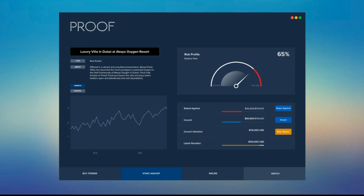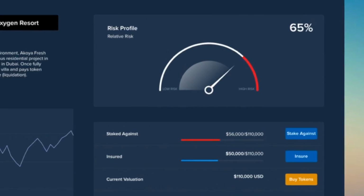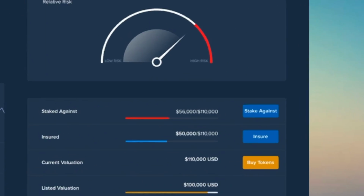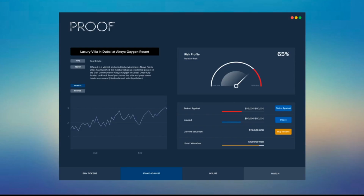Now, how is this calculated? Well, the first thing is you'll see here there is a staked against section. The staked against section means that you probably live close by the villa, or you're familiar with the regulations, you know if this is legal or not, you know if the person owns it or not. And if you believe they don't, and you think they're not going to be able to meet their minimum obligations to pay dividends or whatever they set as the minimum expectation for the token, for the smart contract, you can click stake against, and you can put funding behind that. And when they don't meet their obligations, you can actually earn money from funds stored in the smart contract.